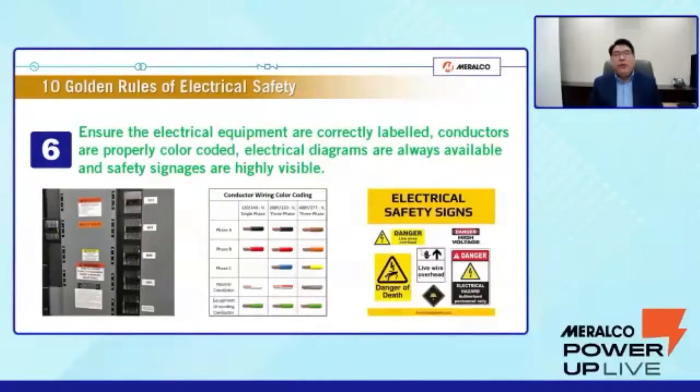And number 6, ensure that electrical equipment are correctly labeled, conductors are properly coded, electrical diagrams are always available, and safety signages are highly visible.